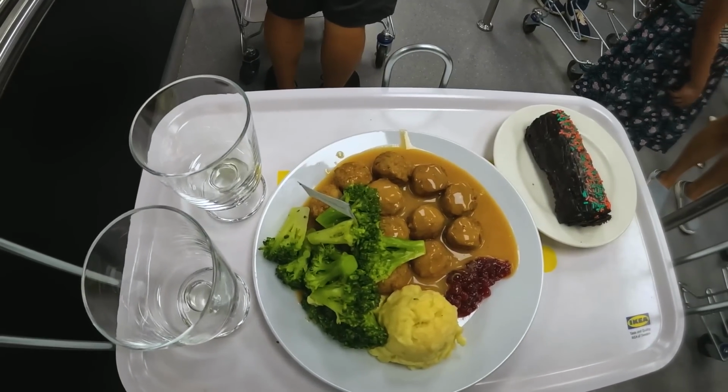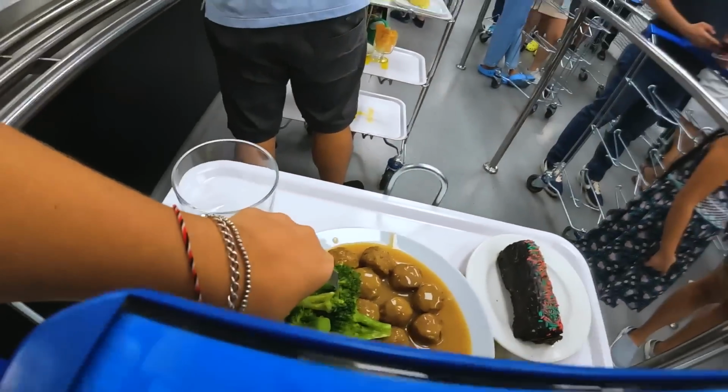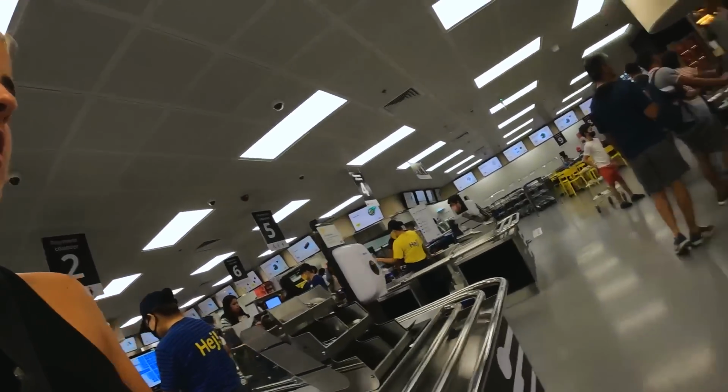I think it doesn't look too bad. That's my extra broccoli one. Keep your eyes off it, yeah? That's the bill. 630 for all that, with 2 refillable drinks. They didn't charge us for the extra gravy.